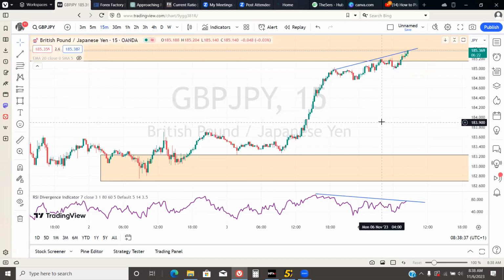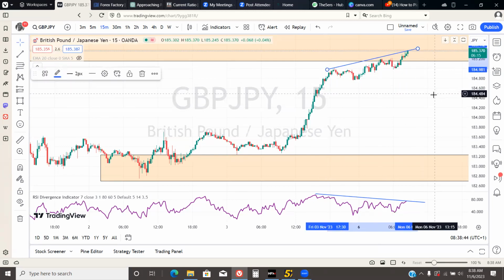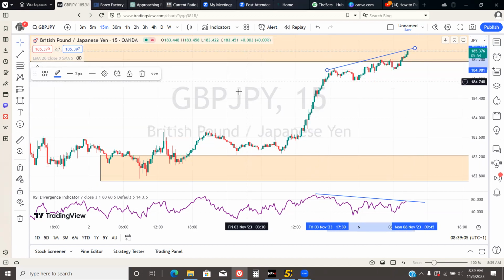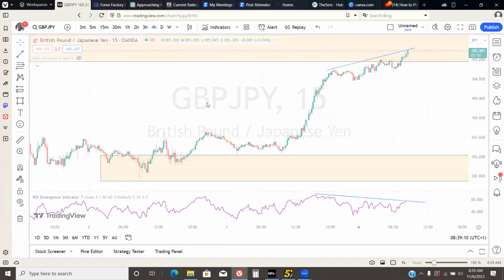Presently, I have not seen the entry pattern here. This market will still continue to push up to the price of 185.50. So around that 185.50, I will look for my own opportunity at that region. So for this reason, I'll wait. I will wait on the Lord until I see a very nice, good entry pattern.